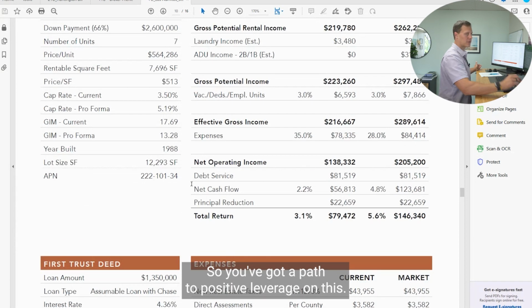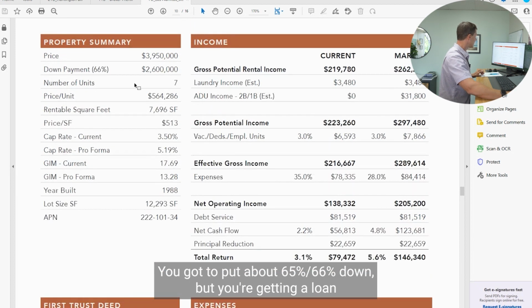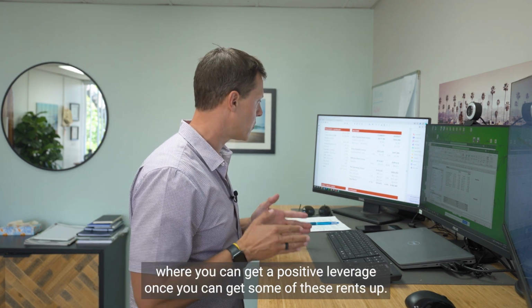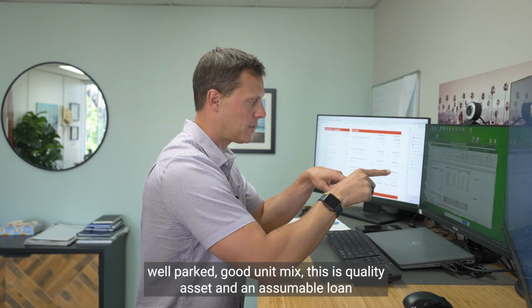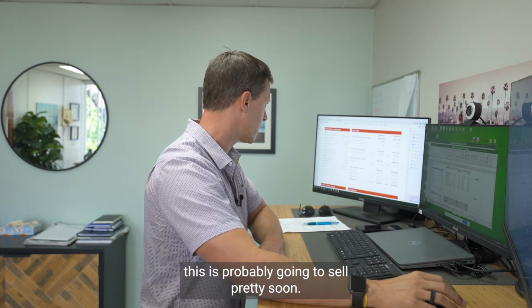So you've got a path to positive leverage on this. You've got to put about 65, 66% down, but you're getting a loan where you can get positive leverage once you can get some of these rents up. So I really like this one: 1980s product, good location, corner lot, well parked, good unit mix. This is a quality asset and an assumable loan. This is probably going to sell pretty soon.